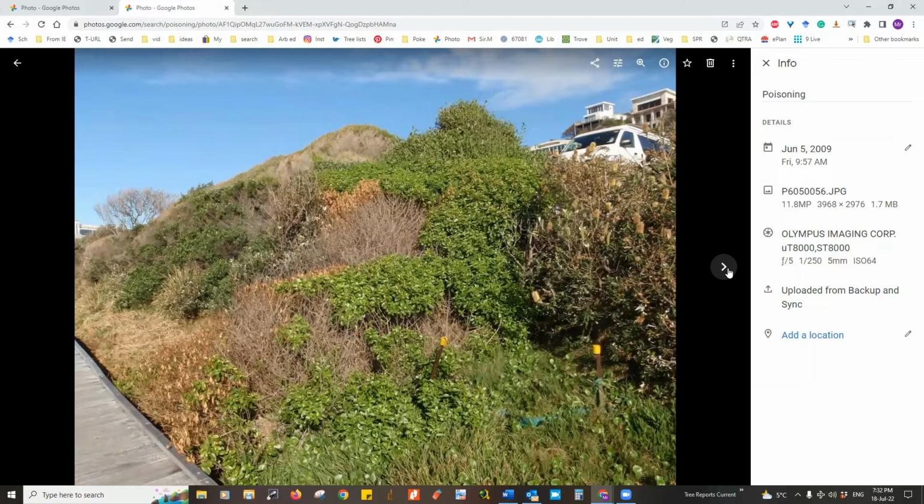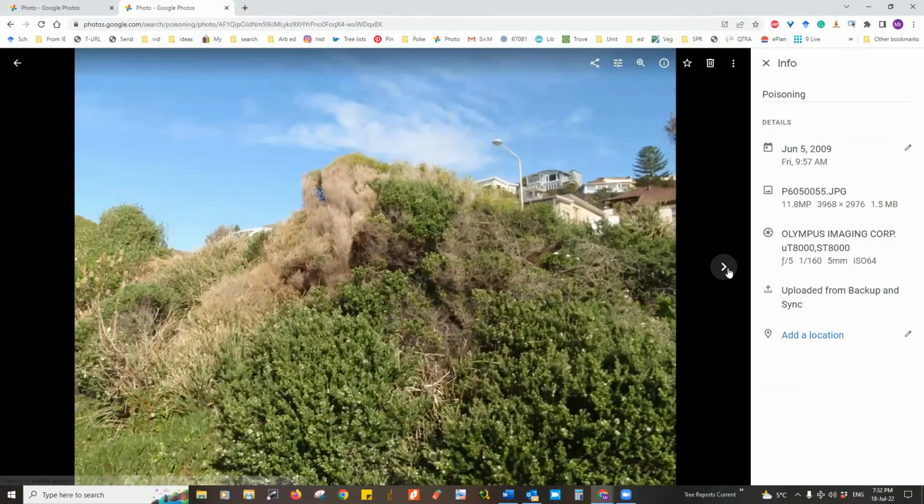I believe Sydney Environmental and Soil Laboratory, SESL, still does herbicide testing. I don't know of anywhere else. I know the EPA does testing because they enforce the herbicide and pesticide legislation, but I don't know of anyone else.